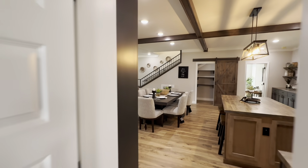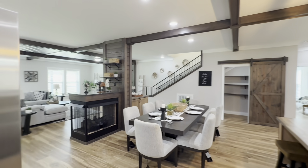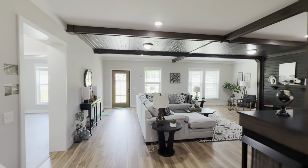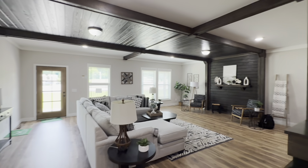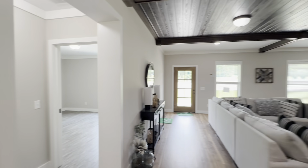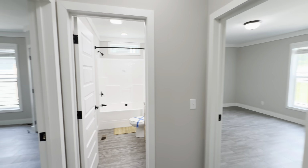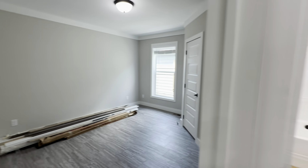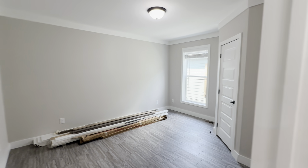All right, so again, we're at the home place. We are looking at the Barndo. The Barndo by Deer Valley. Awesome. Huge. I mean, it is bigger than I expected. Spare bedroom side, full bath there. Bedroom here. Bedroom here.